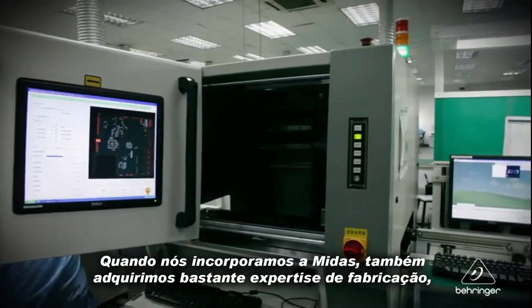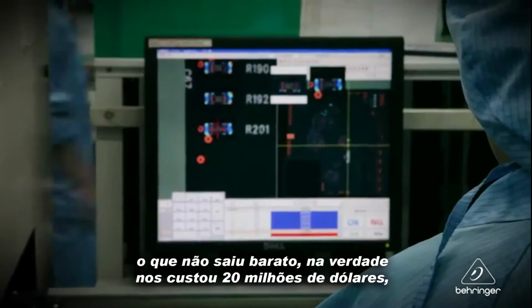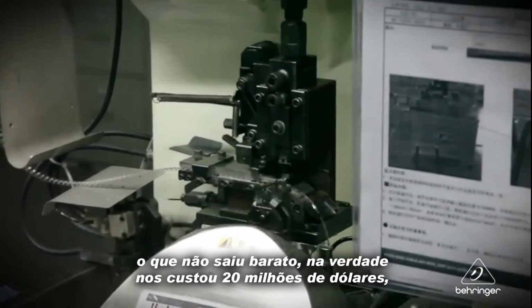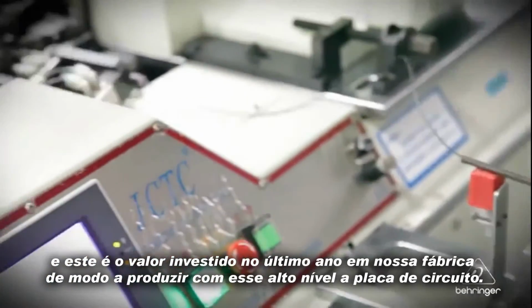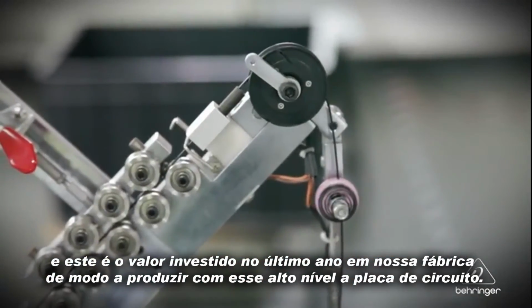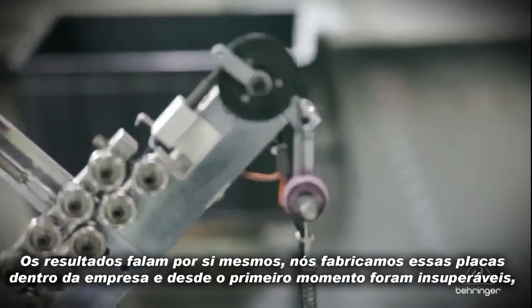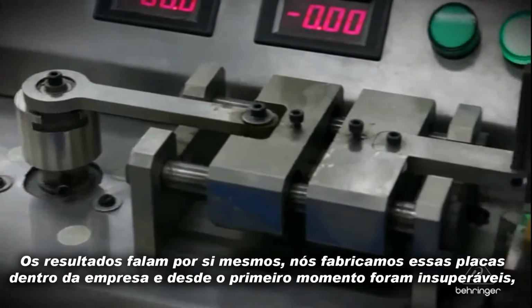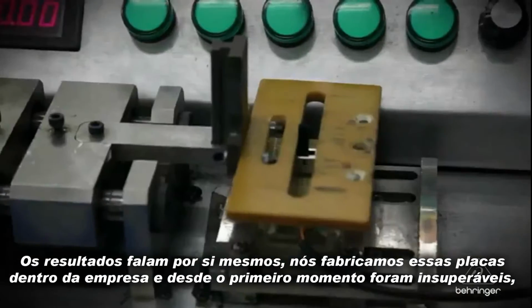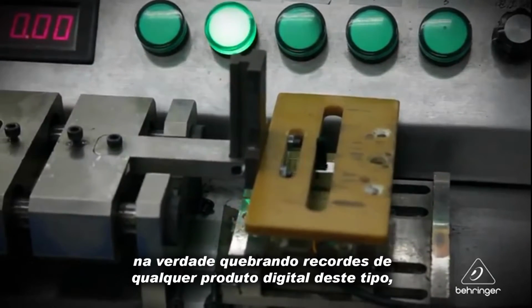When we acquired Midas, we also acquired manufacturing expertise that, quite frankly, came with quite a large price tag attached to it. $20 million is what we've invested in our factory in the past year in order to manufacture this level of circuit board. The results speak for themselves. We manufacture those boards in-house. Our first pass yield is unsurpassed. It's in fact breaking records for any digital product of that type.